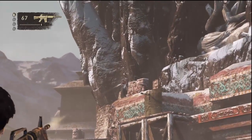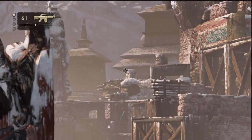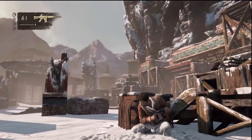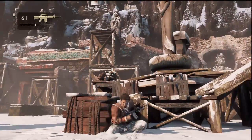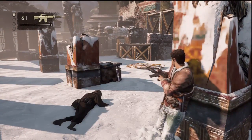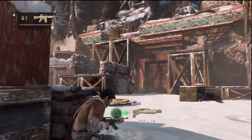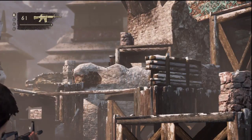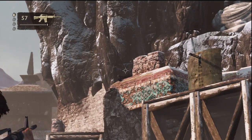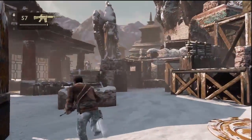Sniper and someone else. Yeah, sniper's still there. Now he's gone! And more, of course. What's he shooting at? I already can't see them. There we go. But we've got a pump gun again. Oh. No, it's just a stone. More. It's always more.